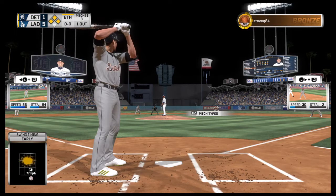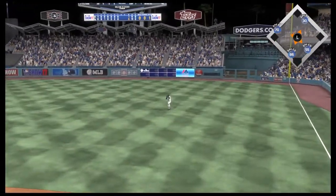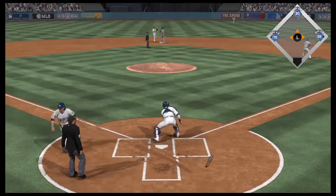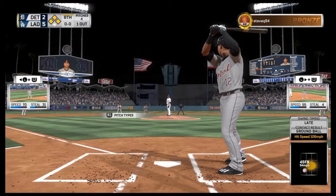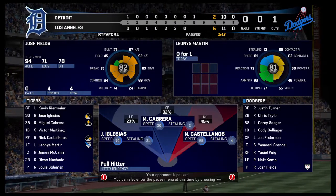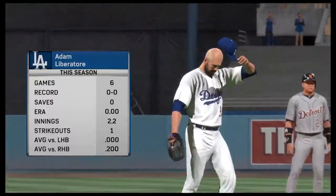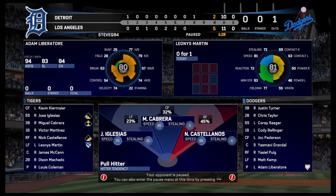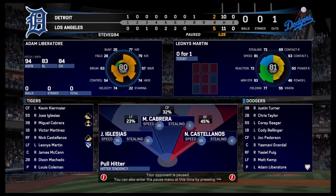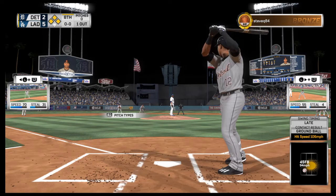Nick Castellanos. That's in there. Base hit. And the runner from third crosses the plate. And they'll put the brakes on the runner at third, so the bases will remain loaded here with still only one away. Leonys Martin. So they'll go to the bullpen now, and it'll be the now pitching for the Dodgers. Number 36, Adam Liberatore.